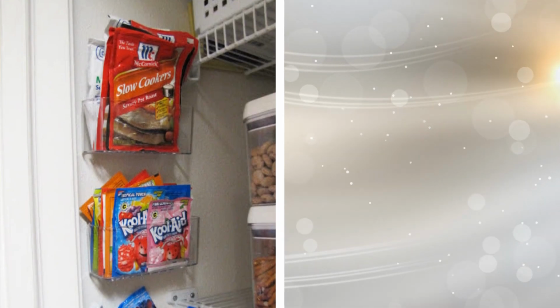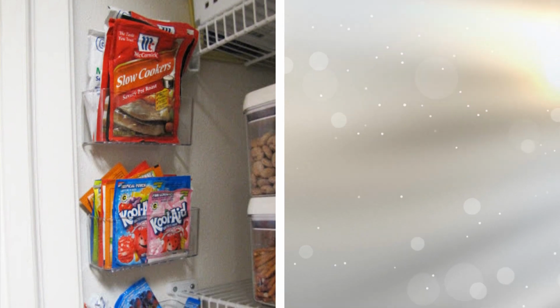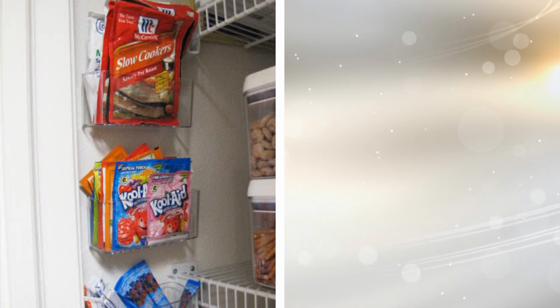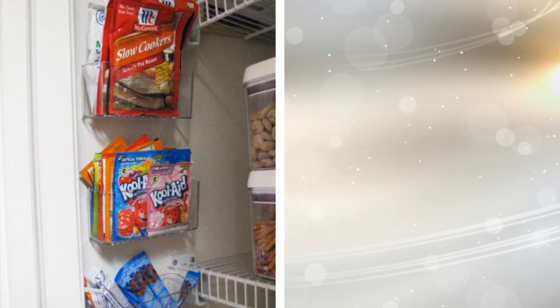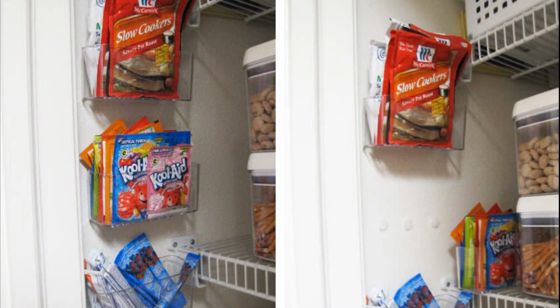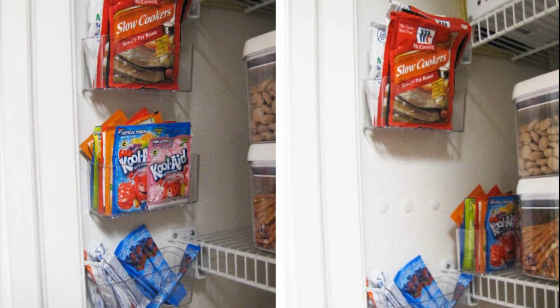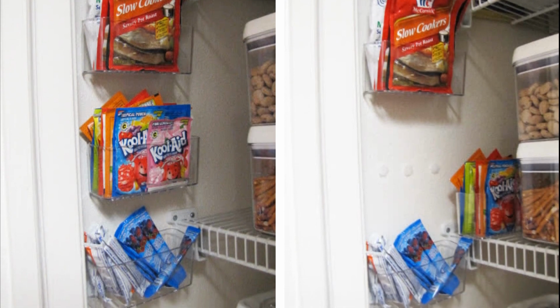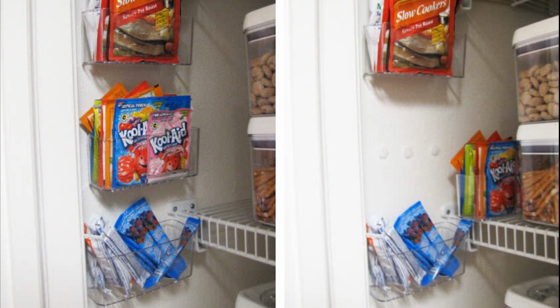3. You can keep your pantry extra organized with some small plastic door bins. These are just the right size for small items like drink mix packets, seasoning packets, and even envelopes of powdered gravy. They'll even hold bouillon cubes and other things. Plus, they're extremely easy to mount on the walls, thanks to their light weight. You may not even need to drill holes.